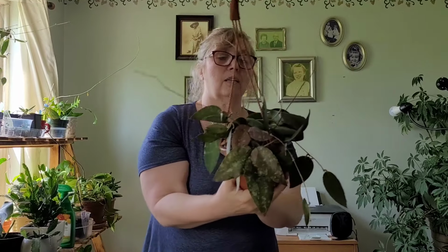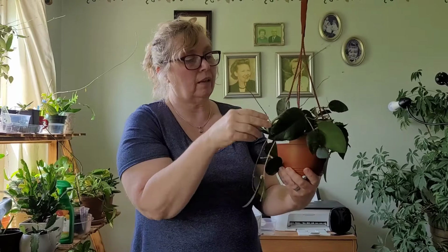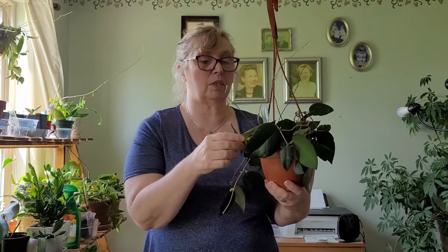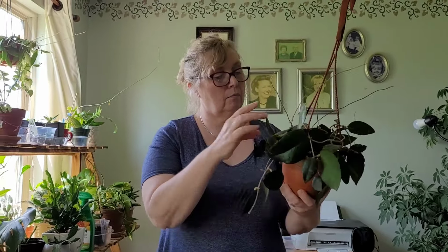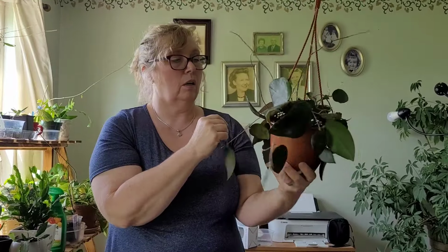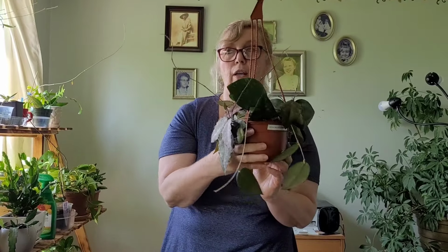One thing I will say, this is my Hoya caudata sumatra. One thing I will say about this plant, it propagates so easily. I've probably sold 5 or 6 propagations off this plant alone. I have another propagation upstairs. Right now I'm focusing more on just growing my plants out, not on propagating. But even this one, I put all these new starts in here and it's already taking off. So one of my favorites, as far as propagating and growing, is the caudata sumatra.